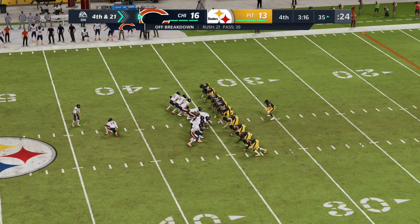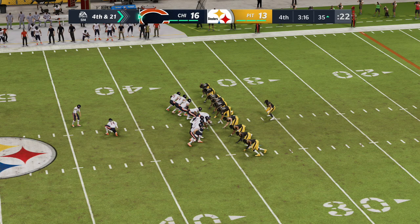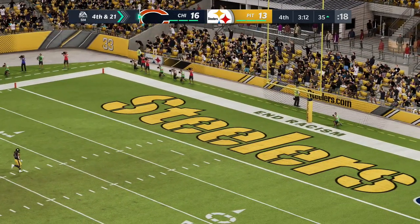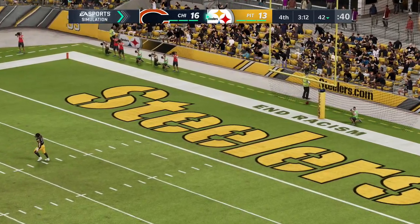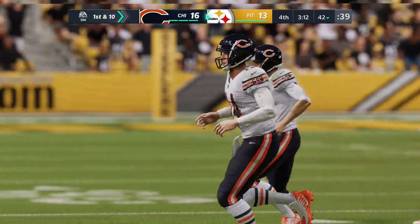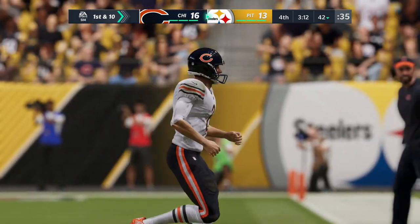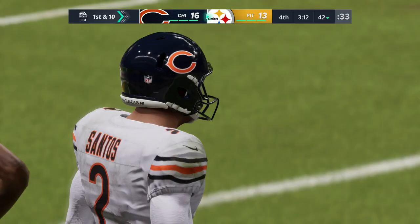So a big one coming now for Cairo Santos. From the left hash, this will be a 52-yard attempt. And this is off target to the left. Didn't get there anyway. It's no good. And this score will stay right where it is. Maybe an important fourth-quarter miss as this stays a three-point game.